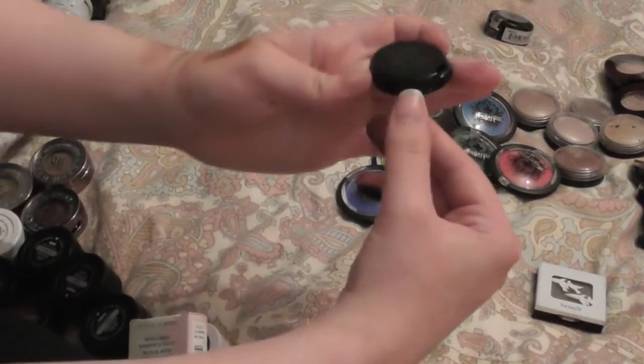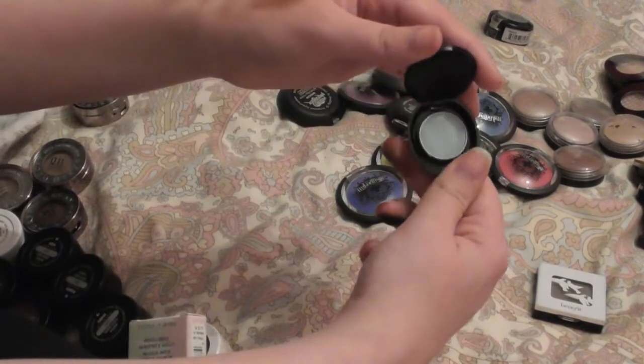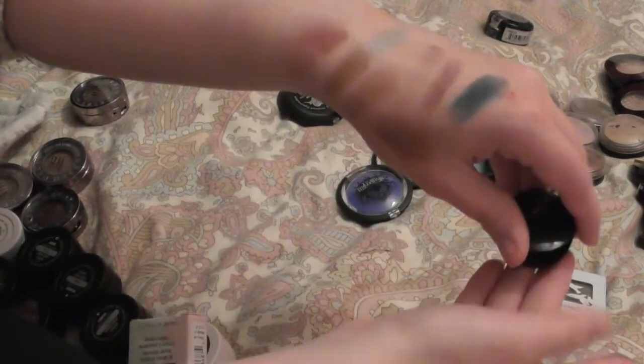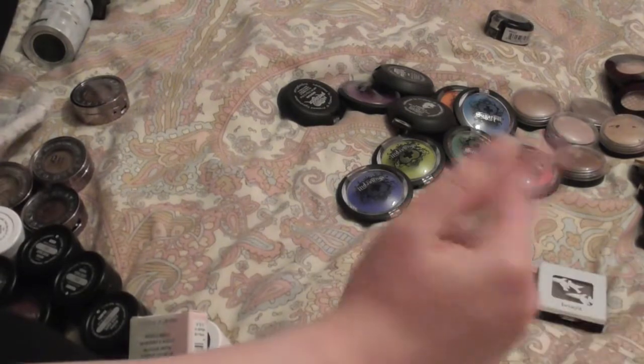I'm also going to get rid of this little sample from number 7. It's like a sort of shimmery pale blue. It's in the shade Island Sea. It's a frosty baby blue color. I mean, what was I even thinking keeping hold of that? When am I ever actually going to use that? Never in my life.